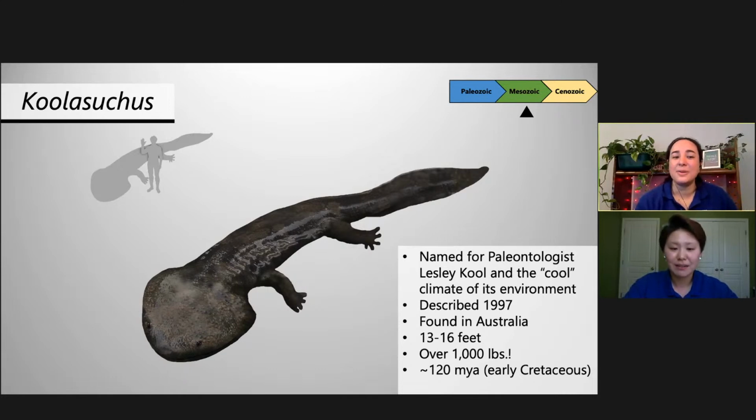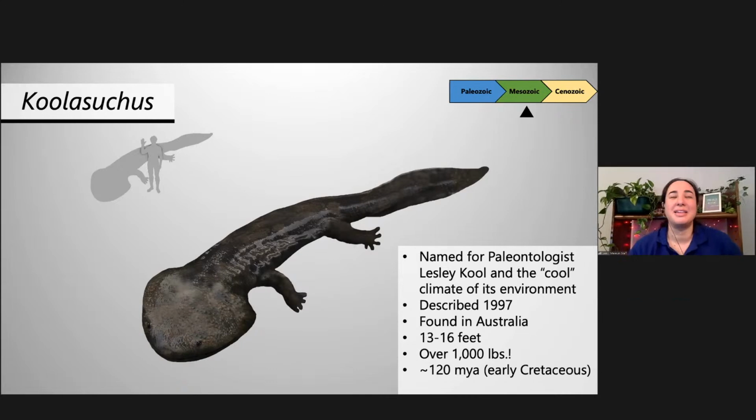And the cool thing about this one too was, again, it was alive kind of in the early Cretaceous time period. So we're talking about before the common ones like Tyrannosaurus Rex and Triceratops, but after Stegosaurus and things like that too. And yeah, it was very, very interesting.